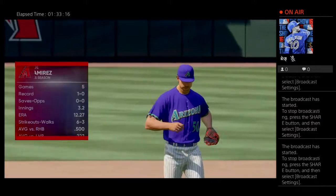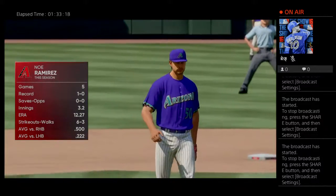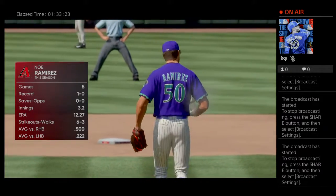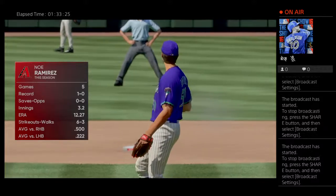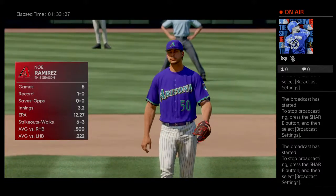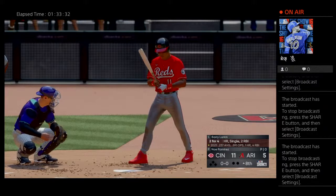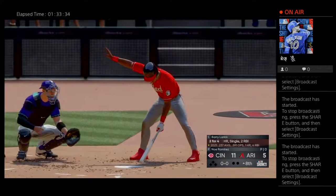Noah Ramirez enters now in a mop-up role as he'll try to keep the deficit right where it is. Number 50, Noah Ramirez. Ready to begin the 8th, and that'll bring forth the power-speed combination.